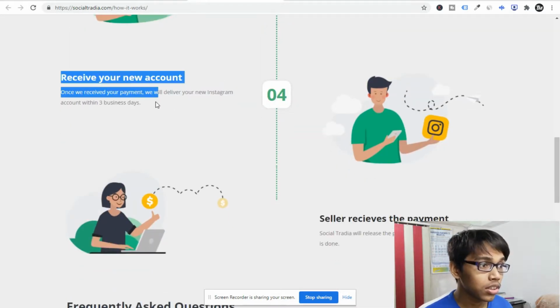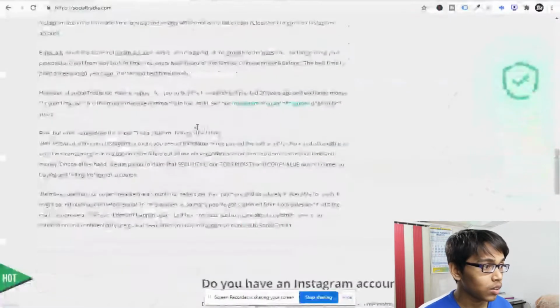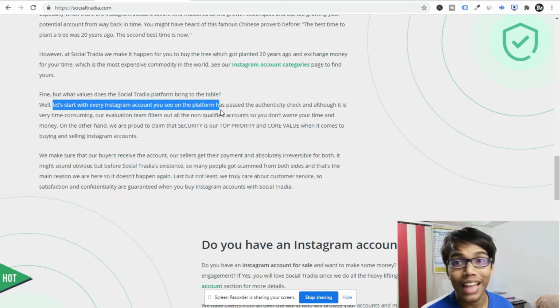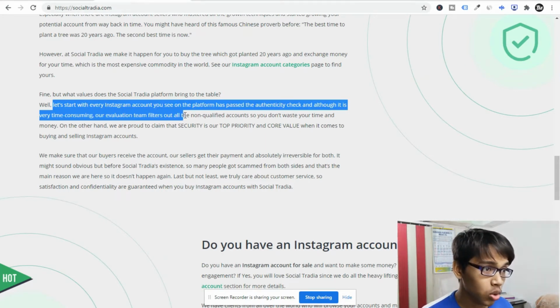You have to deliver the Instagram theme page, and then you will be receiving the payment. So this is very secure. The best part over here, what I liked over here, read over here: every Instagram account you see on the platform has passed the authenticity check, and although it is very time consuming, our evaluation team filters out all the non-qualified accounts so you don't waste your time and money.